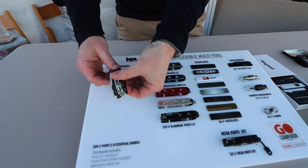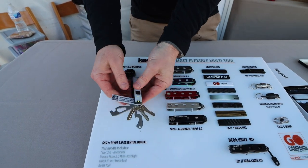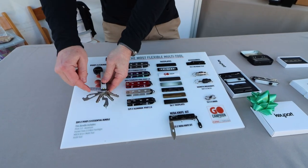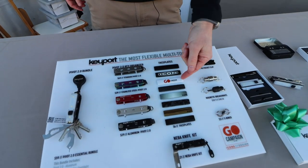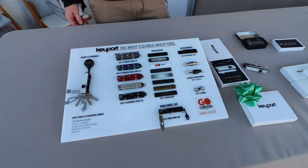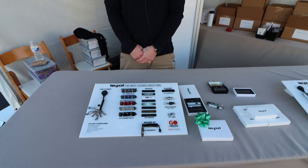And then we've got the Pivot, which is a similar product, but the keys rotate out, and it's got the same modular connections, so you can put everything from the knife and the multi-tool and everything. And we've got a bunch of different inserts and faceplates. We're doing the Go Campaign faceplate this year, and then this is the Icon that comes on each Icon slide, and we've got hundreds of others on our mykeyport.com. And that's it.